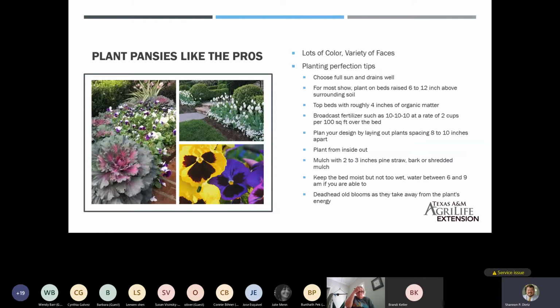And the development on the pansy has really come a long ways in the last couple of years. The color variations on these have just become spectacular. There's lots of color and a variety of faces. And when they talk about the faces, that is the like in that bottom right-hand corner, you see those yellows and the purples with the black face and so forth. So that's what they're talking about when they say faces.